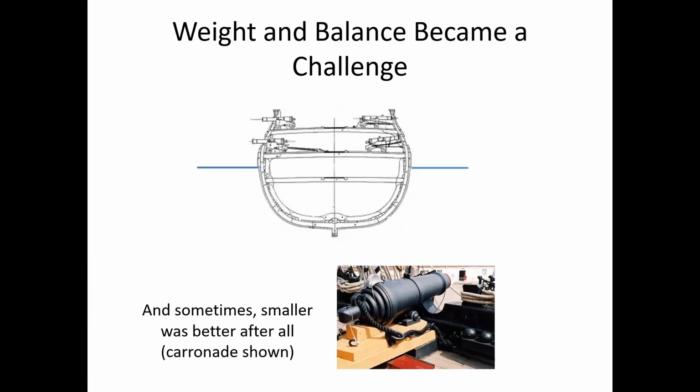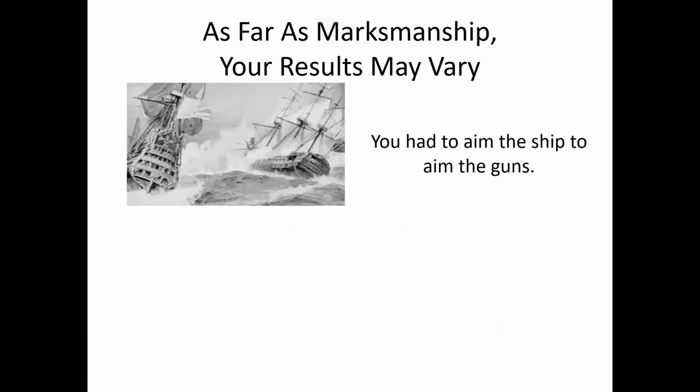The development of the carronade, I'll talk about it again a little later, but this is a carronade here. It shoots the same size cannonball as a long gun, but it's a much smaller weapon for closer aboard, and you put them on the upper decks. They weigh less. It has shorter range. It's still in the 100-yard range. Nobody's really worried about that.